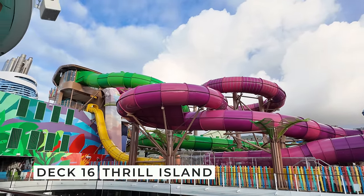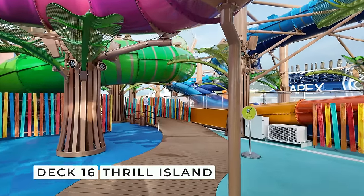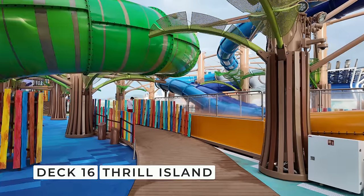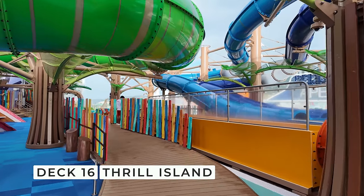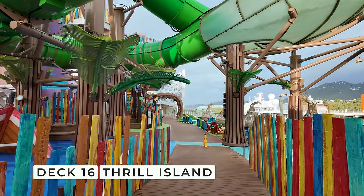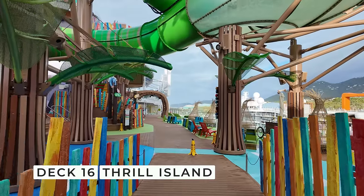It was so good. Second favorite was the green family raft ride. There are two family raft rides. The green one is the faster one. The purple one's a little bit slower, so if you're looking for that, check out the weight requirements as well. There are two weight requirements for those: the drop slide and the raft slides.